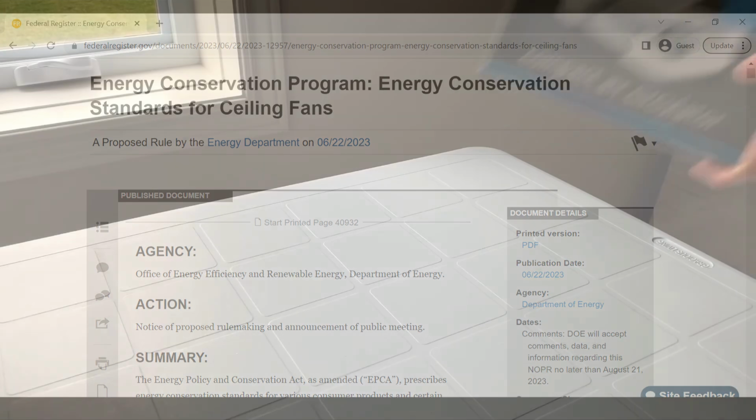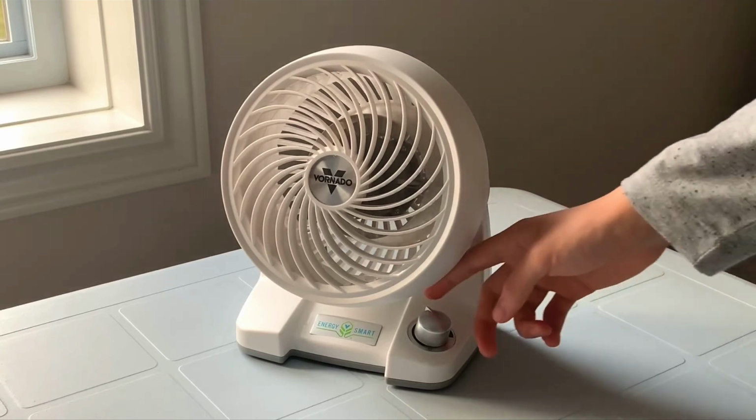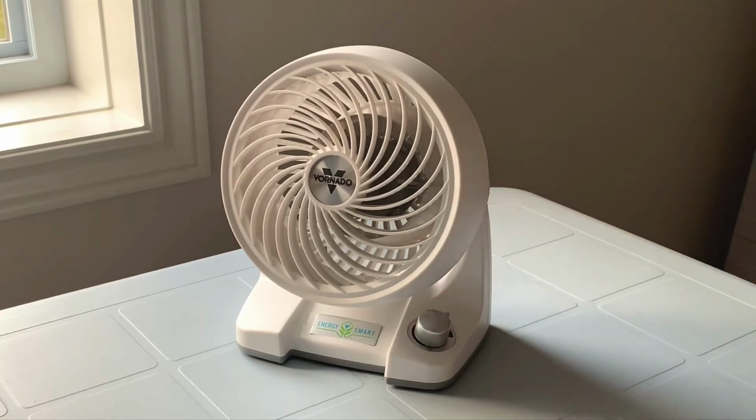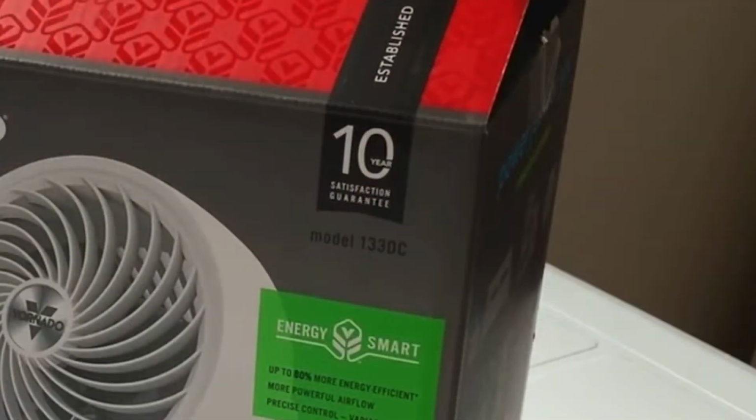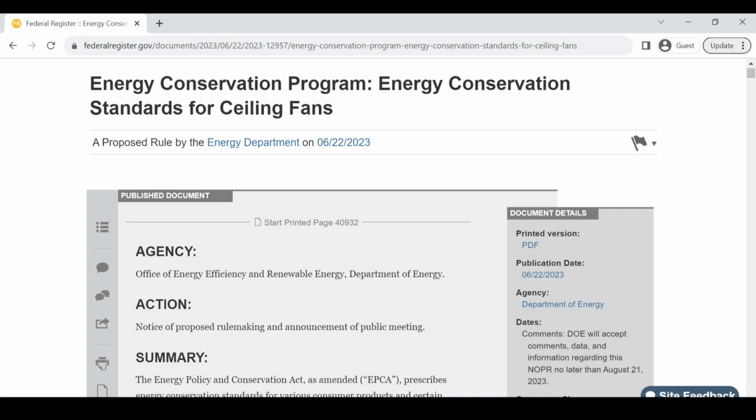Actually, I will say though that Vornado has a lineup of DC motor portable fans called the Energy Smart Circulators, and I have one of them. It's the model 133DC, a little tiny fan, and it has a brushless DC motor and a variable speed control, but I have to say the quality's alright, and they offer a 10-year warranty on that fan versus 3 to 5 years on their conventional AC motor fans, which does say something about that particular lineup of fans. Vornado seems to have a solid amount of confidence in their DC motor fans, that they're giving double, if not triple, the warranty of their AC motor fans.